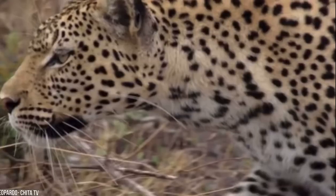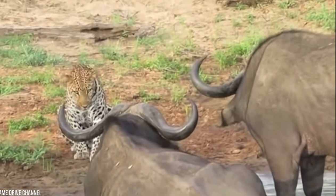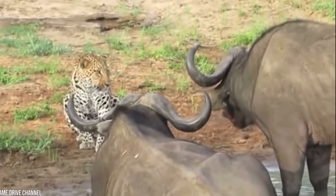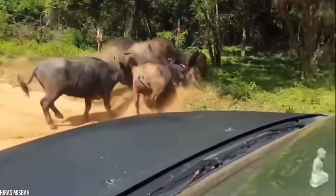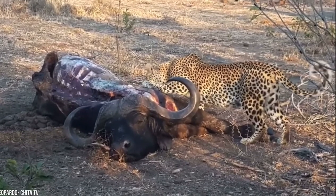Leopards are skilled and stealthy hunters and have powerful jaws, but they are not huge cats. Taking on an adult buffalo for a leopard would be a daunting task, and you can see what I mean when this leopard sneaks up on this buffalo and barely tickles it. Next, we see the leopard eating the carcass of a buffalo. Probably not the same leopard, and the buffalo is probably already dead.